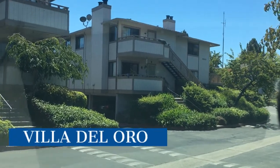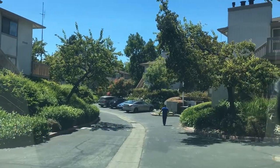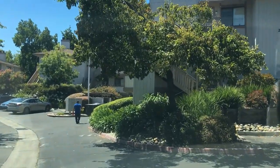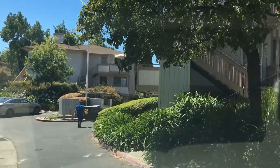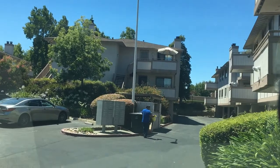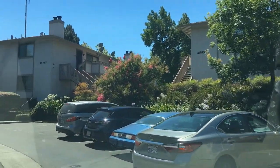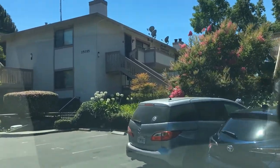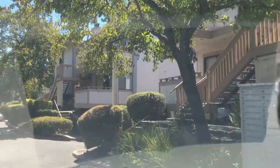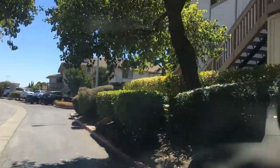Here, we're going to enter the Villa de Oro Condominiums. And you will note as we are driving here, they love their speed bumps. So sorry for the bumpiness of this portion of the road. These are condominiums that were built in 1986, and they are all either 1-bedroom, 1-bath condos or 2-bedroom, 2-bath condos. To me, they're kept up very nicely, so paying the HOA dues is paying off.